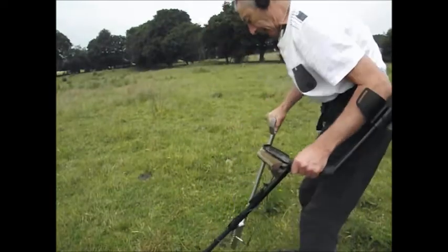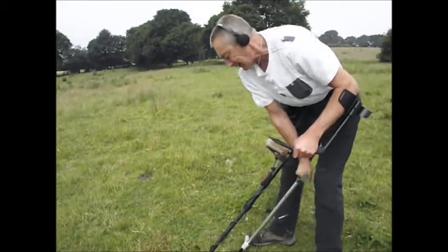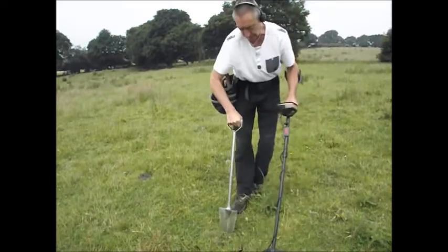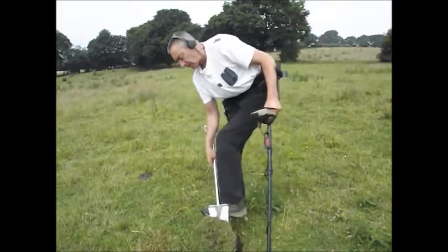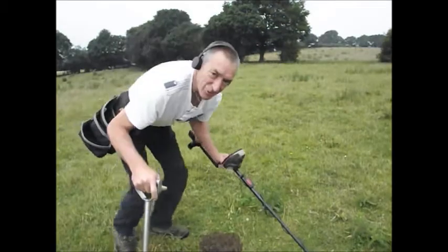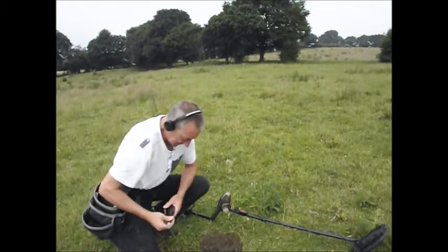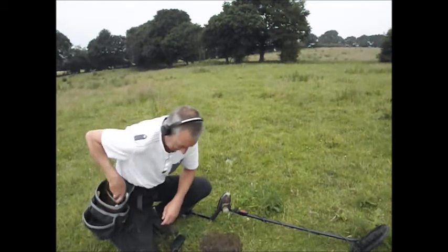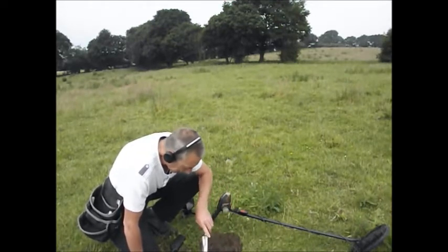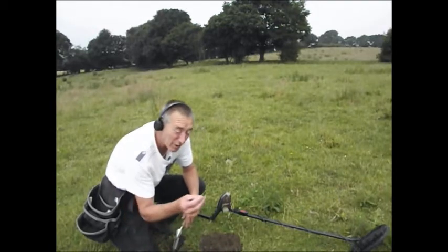Watch it be a bleeding tin can. Oh dear. Or a sardine tin. I can see it. Just looks like a piece of copper. It's a very high reading for a piece of copper. There, look. Have a look, see what we've got. Yeah. It's just a big lump of copper.